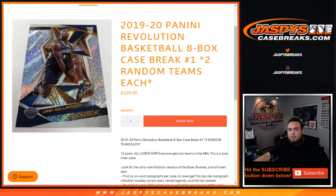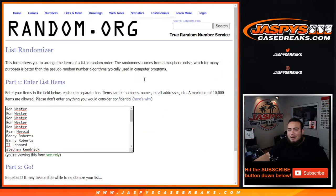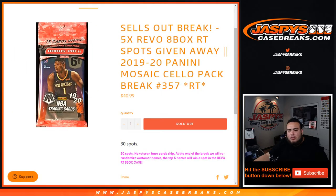And the way this works, guys, first we'll randomize the customer names and teams, distribute the hits out of the Cello pack. Then at the end of the break, we'll re-randomize the customer names in a separate dice roller randomizer. And the top five names out of the 30 will get a spot each in the Revolution case break. So let's do the break first, guys.